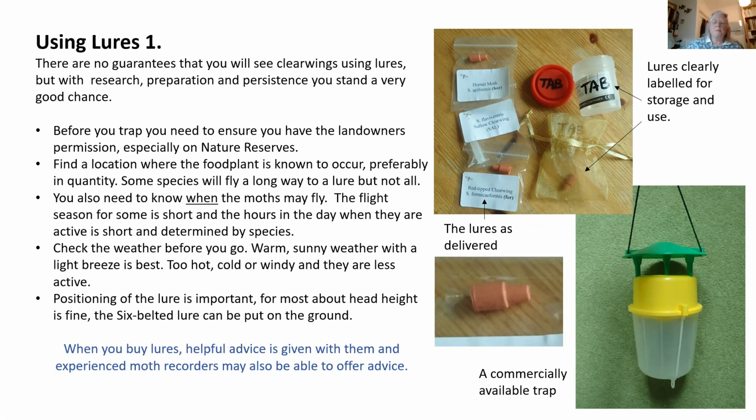You need to check the weather before you go, because they fly best in warm, sunny weather with a light breeze. If it's too hot, too cold, too windy, then they are much less active, and you're much less likely to see any clearwings.